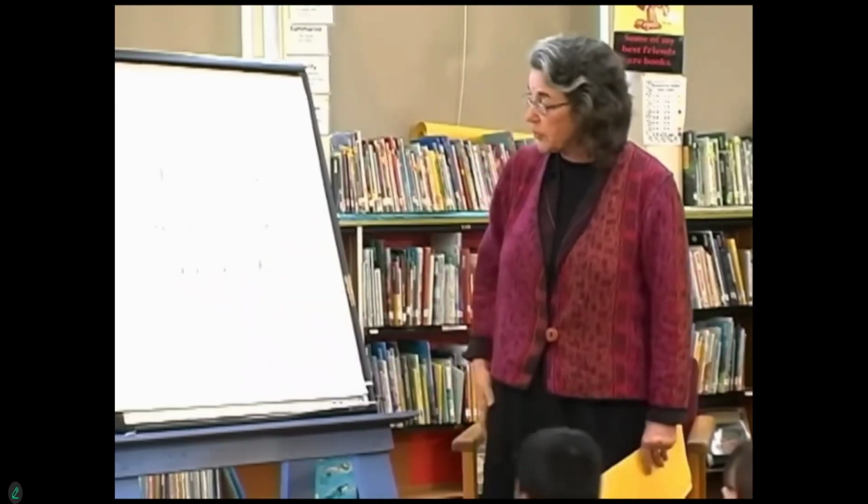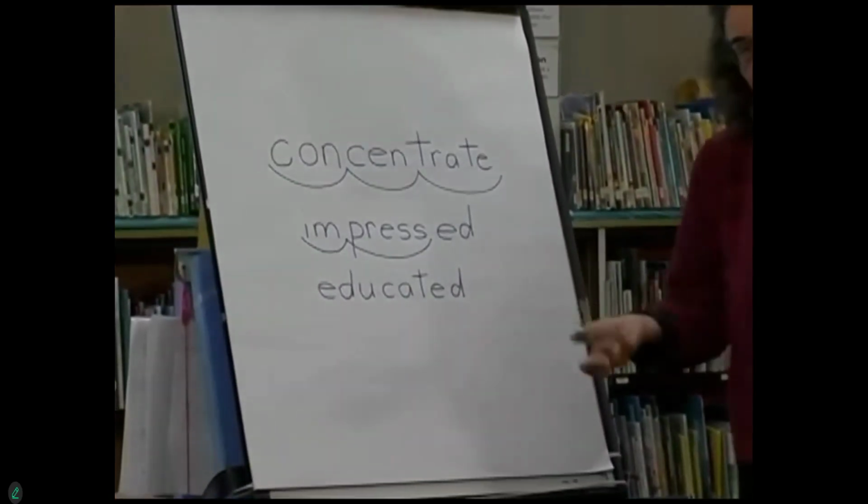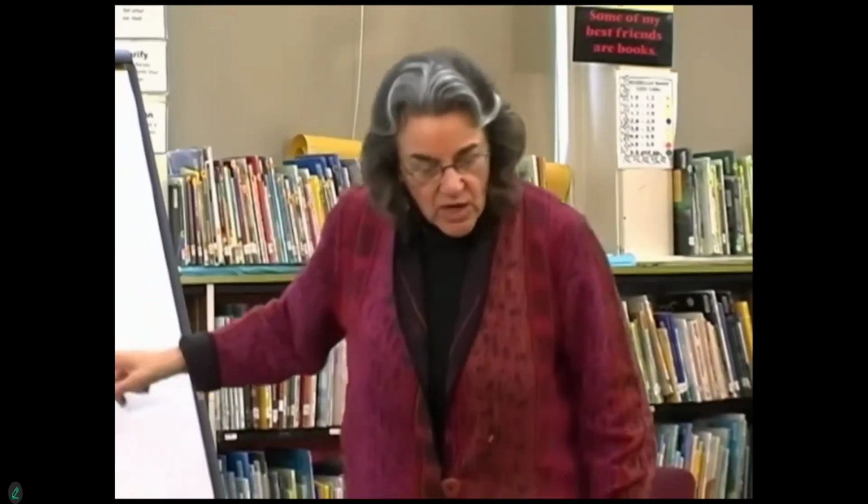Well, once again, this word is what, everyone? Impressed. I am very impressed with you. Last word is educated. What word, everyone? Educated. When we learn something, particularly how to read and write, we say that then we are what, everyone? Educated. So when we come to school here and we work on learning how to read and write, we become more what, everyone? Educated. But then when we go to 3rd and 4th and 5th grade and we learn more and we get more and more knowledge, we become more what, everyone? Educated. And when you go to middle school, you're going to become more educated. When you go to high school, you're going to become more educated. When you go to college, you're going to become more educated.